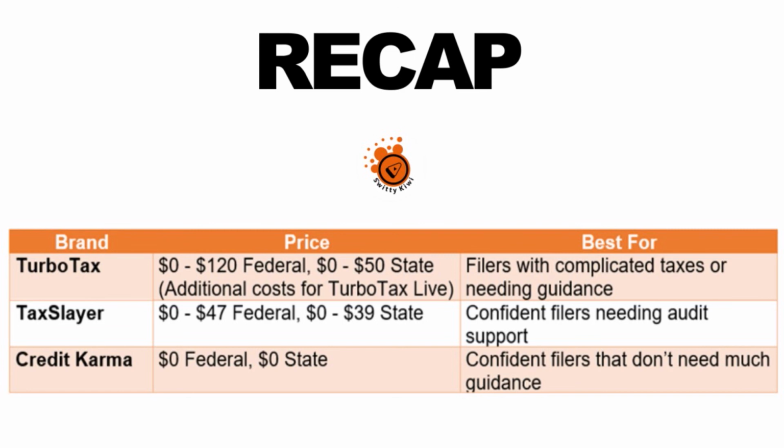TaxSlayer. Again, if you look on the screen right now, prices go from $0 to $47 federal and $0 to $39 state. And this is great for confident filers needing audit support. And Credit Karma, which is entirely free, is just fantastic for confident filers that don't need much guidance.